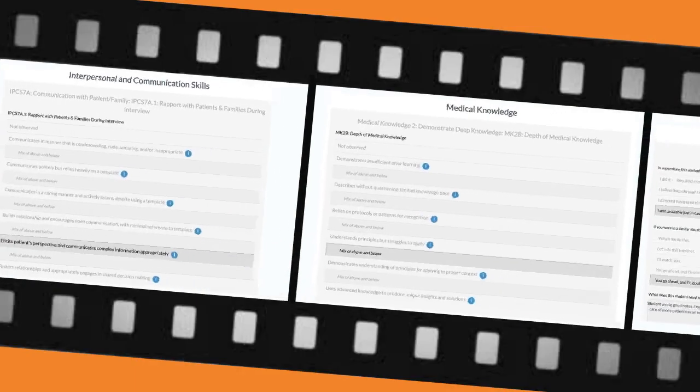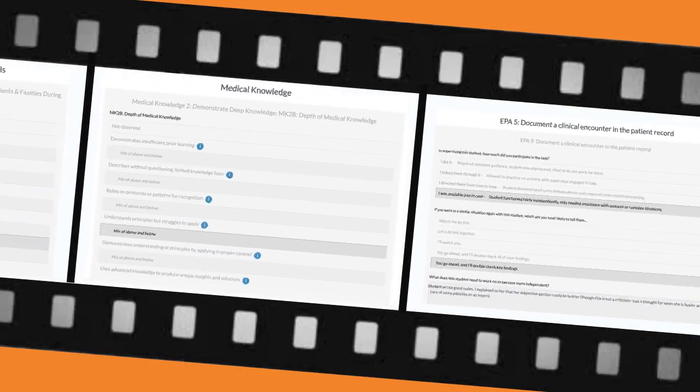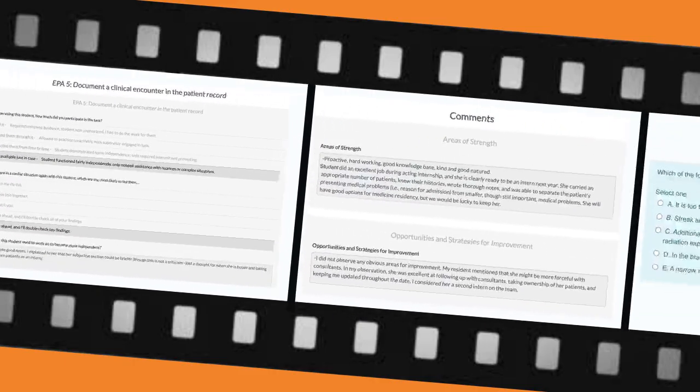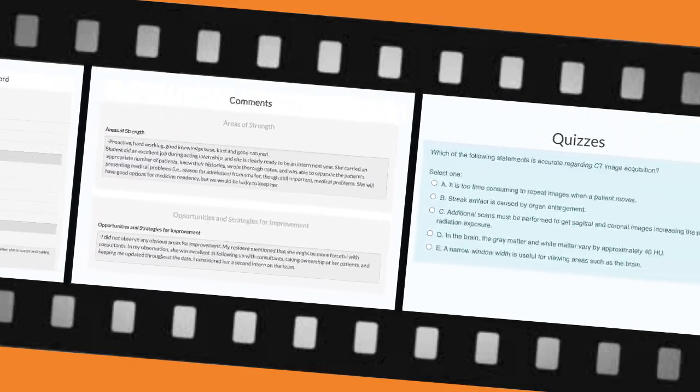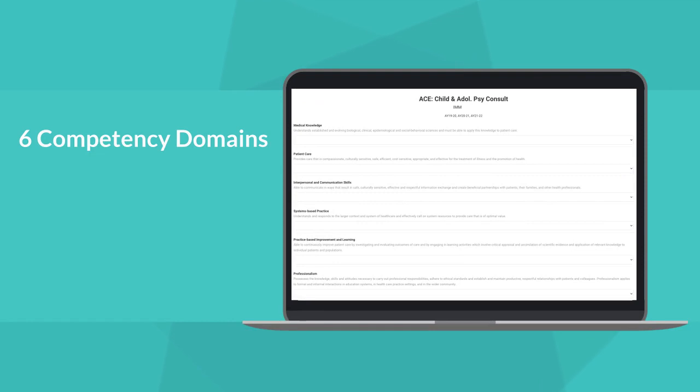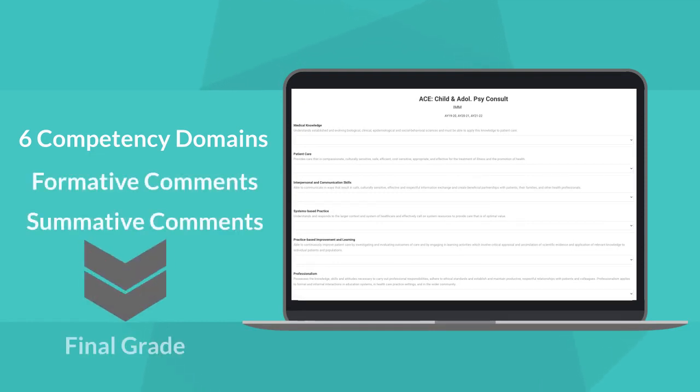To determine the final grade in a course, the course director will look at all the clinical assessments, yours included, as well as any other assessments in the course, such as quizzes, projects, or presentations. The course director will determine the student's level of performance in each competency domain and provide formative and summative feedback along with a final grade.